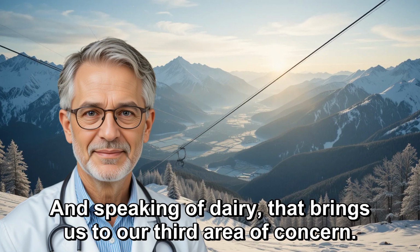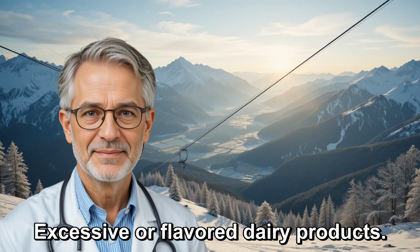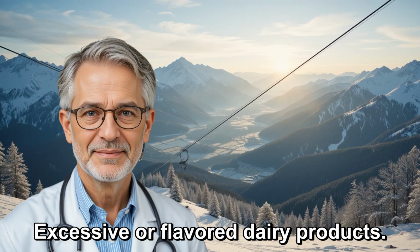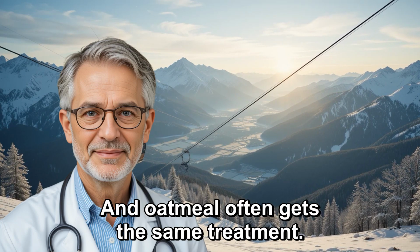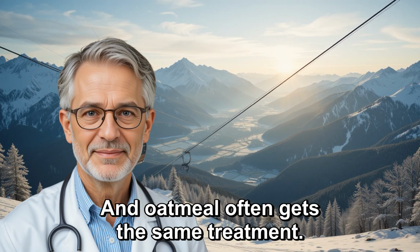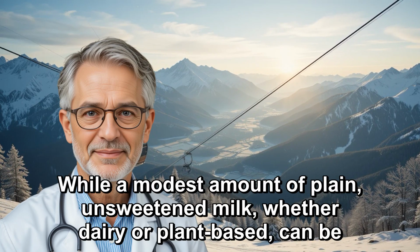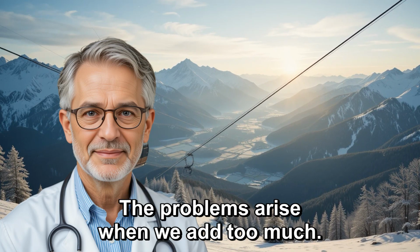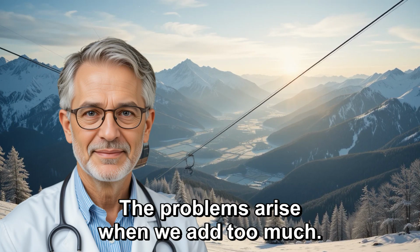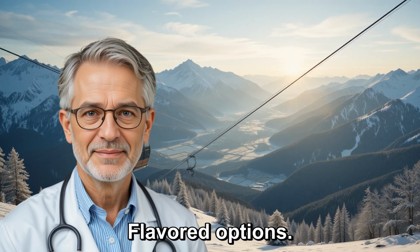And speaking of dairy, that brings us to our third area of concern: excessive or flavored dairy products. Many of us grew up pouring milk over our cereal, and oatmeal often gets the same treatment. While a modest amount of plain, unsweetened milk, whether dairy or plant-based, can be a good addition, the problems arise when we add too much, or when we reach for those sweetened, flavored options.